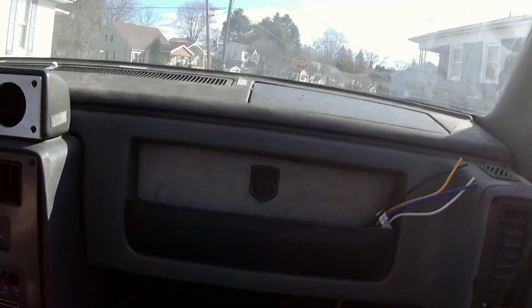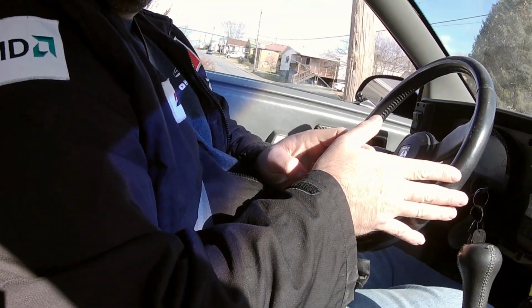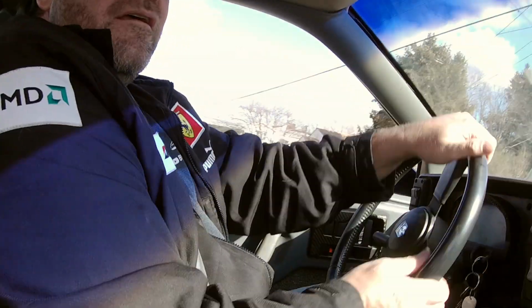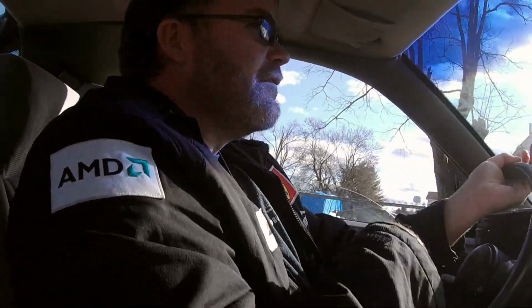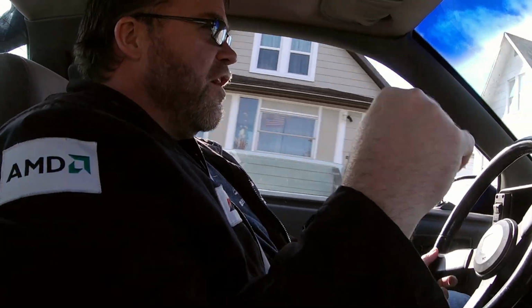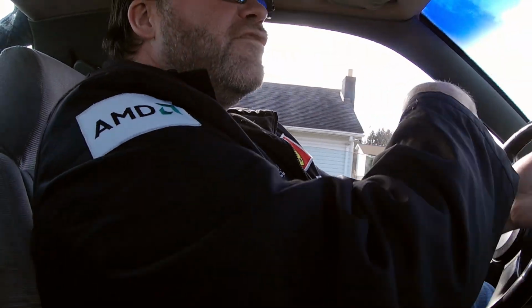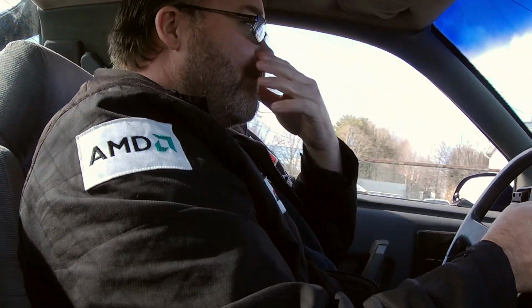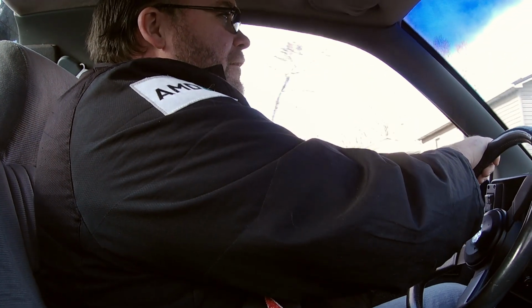It runs better. Feels better, too. The shocks are blown. The coils feel weak. Like that. Did you feel it how it bogged? Oh boy. That's in the injectors, I'm guessing. It runs smooth. It feels smooth. Wow. It's not half bad.